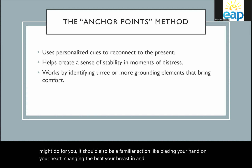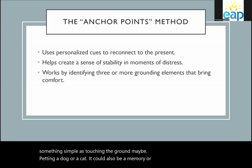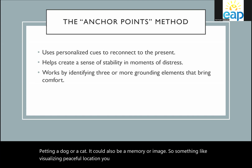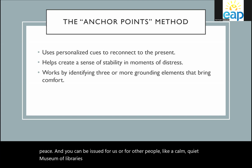It could even be something as simple as touching the ground, maybe petting a dog or a cat. It could also be a memory or image. So something like visualizing a peaceful location. Is there a place in nature that brings you a sense of peace? Maybe the beach or the forest, or for other people, it might be something like a calm, quiet museum or library. So locating that memory or image that you can call up.